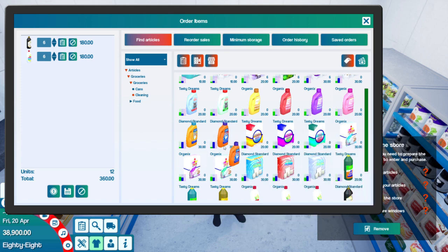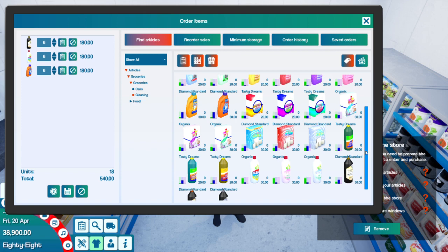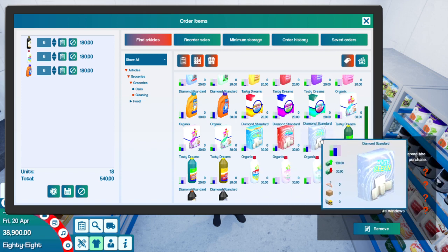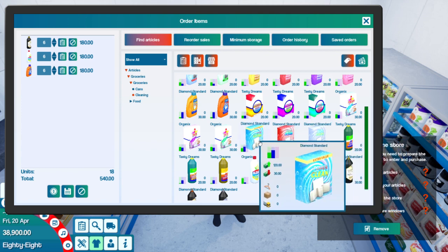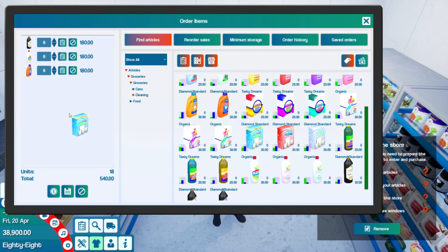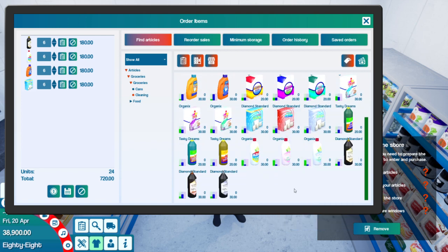The diamond standard of laundry detergent. And then power clean, a color clean, or a white clean. Power clean tabs. It's four items. And then with a Thousand Island dressing to throw on top or on bottom. That's a full shelf. I think that'll have to do.